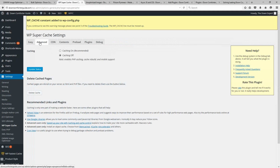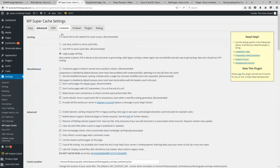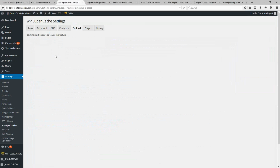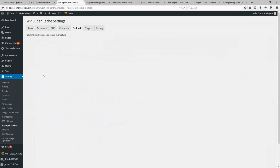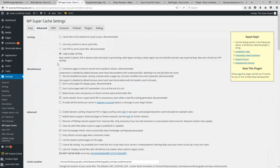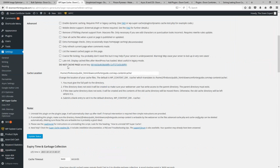I wanted to point out, though, as long as I can get into this, the preload page here. Look for one of the buttons. It's the very last button all the way down at the bottom on the far right, to preload the page cache, so that it actually goes through and loads up all those different pages for you without you having to do that. So I would have this plugin set up like so.